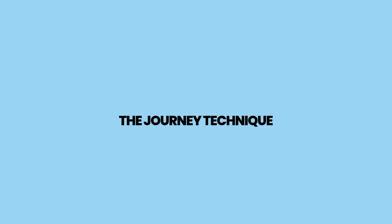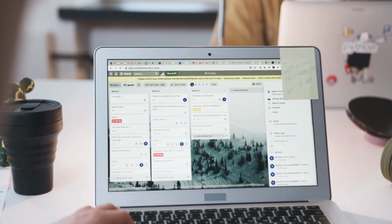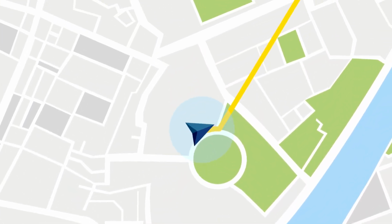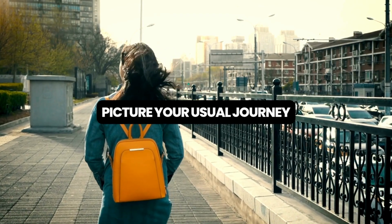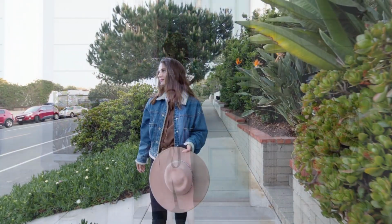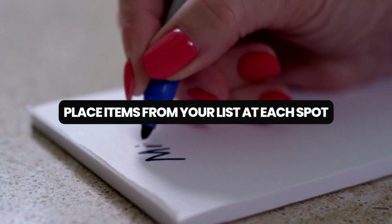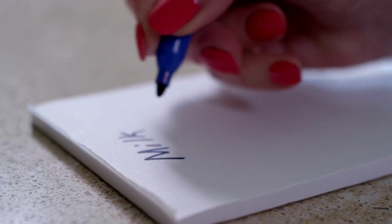4. The journey technique. Now this method is a favourite for people who like structure. It's all about using a familiar route, like your walk to the local shop, and mentally placing information along the way. Here's how it works. Picture your usual journey. Pick out clear landmarks, your front door, a rose bush, the corner shop. Then place items from your list at each spot. Example, let's say you need to remember coffee, salad, peas, and bread.